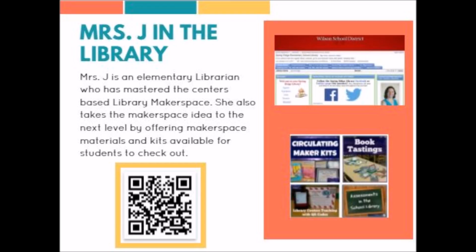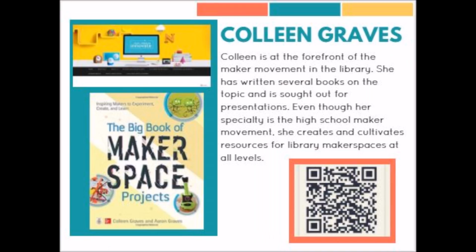She has standards like the English language arts, math, and science, in addition to the library standards. She mastered the art of grading maker activities with both a rubric and a badge system. She has also taken it to the next level by creating circulating maker kits for students to use at home.